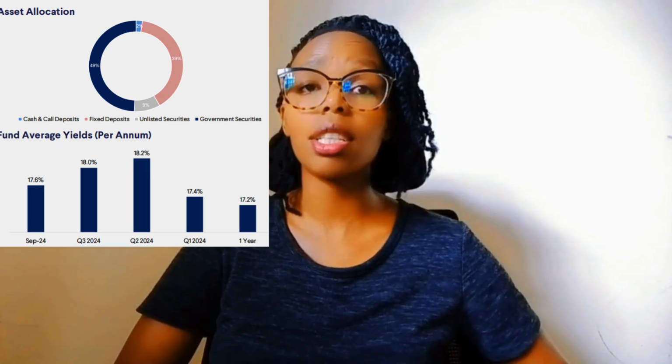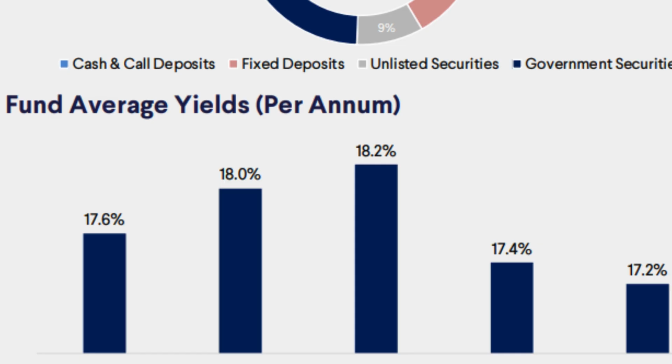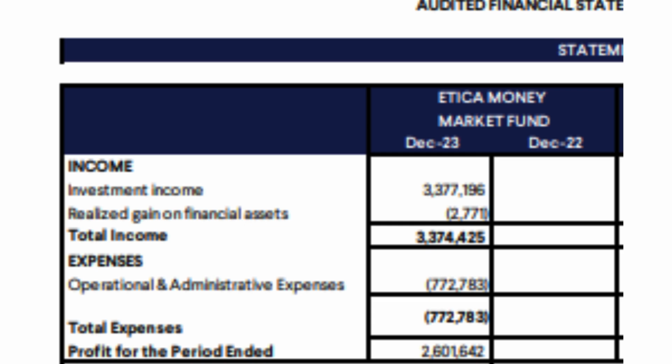So Etica Money Market Fund invests primarily in government securities, which are short-term bills and bonds, which make up 49% of their portfolio. This is followed by 39% in fixed deposits, 9% in unlisted securities, and the remaining 2% in cash deposits, just to make sure that you're getting your cash when you need it. So I thought it's also good to include this here. According to Etica's 2023 financial statements, Etica earned approximately 3.3 million Kenya shillings in investment income and achieved a profit of 2.6 million Kenya shillings for that year.